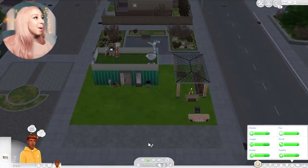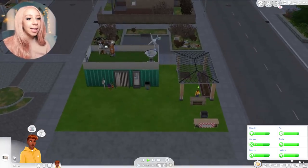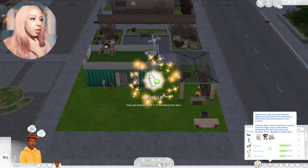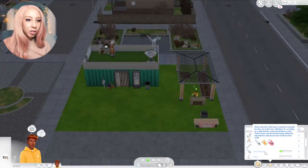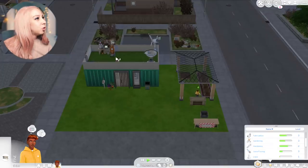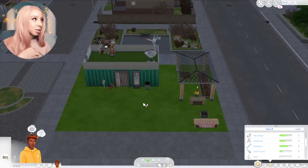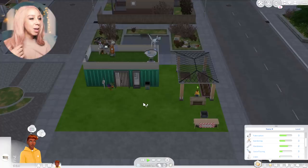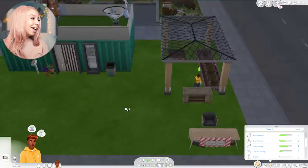Okay guys, here we are back on our little lot. I bought Toni a little bar here just so she can practice her mixology skill. When you hover over the juice machine in build mode, it said something about a mixology skill. So I'm guessing that helps her make better juice. So I bought her this little bar so that she could practice.